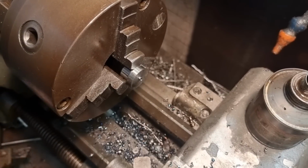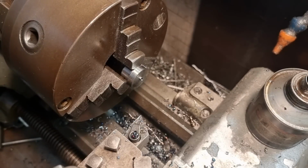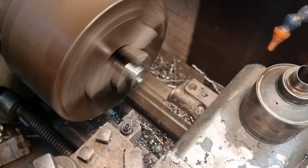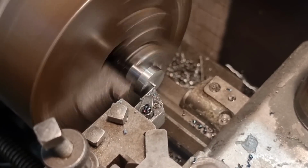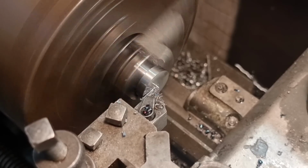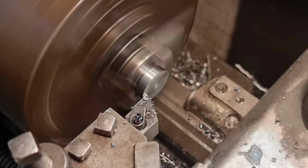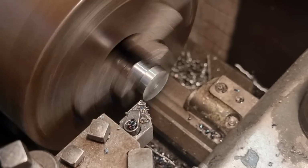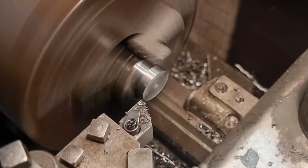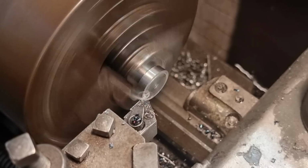Right, now with that spun round and chucked up, you can get on with facing it up. Let's just get rid of that tit, they call it. It's a nipple, isn't it? What's that all about? So we'll just get rid of that and then touch on, which is there. Move along 0.25, which is there, and give it a nice clean up.